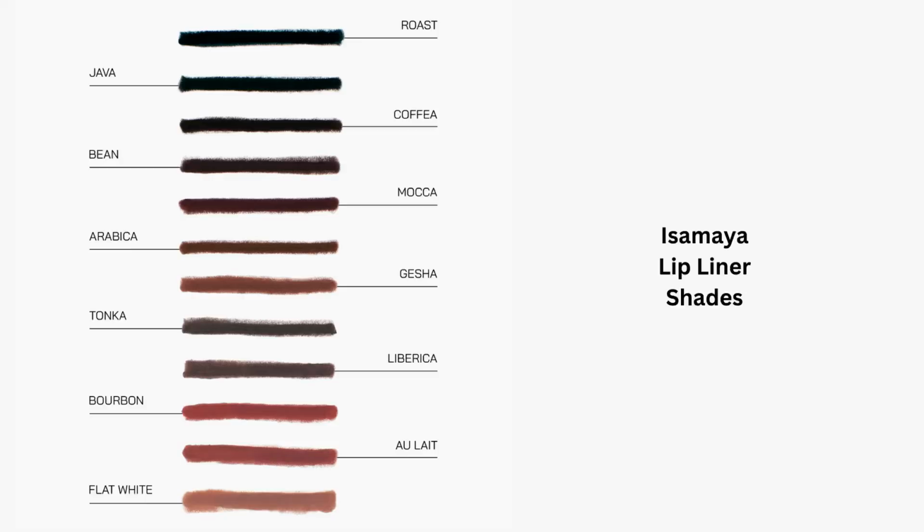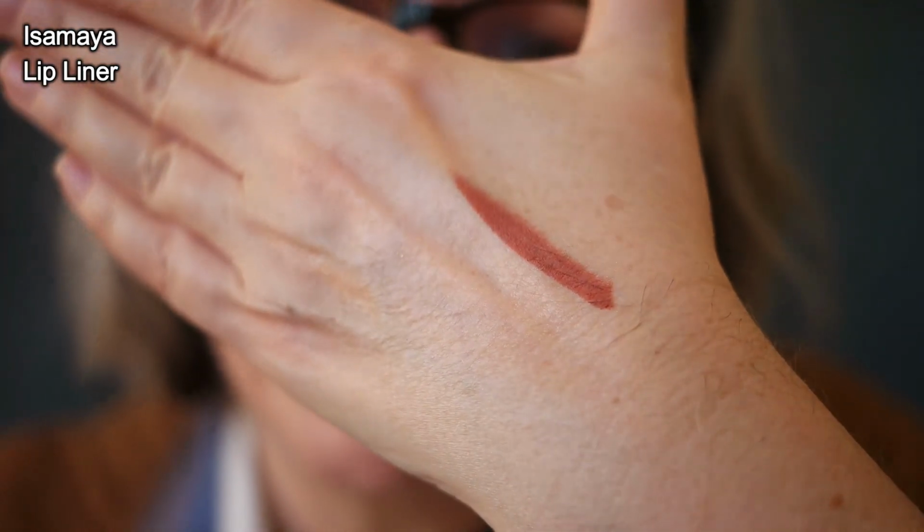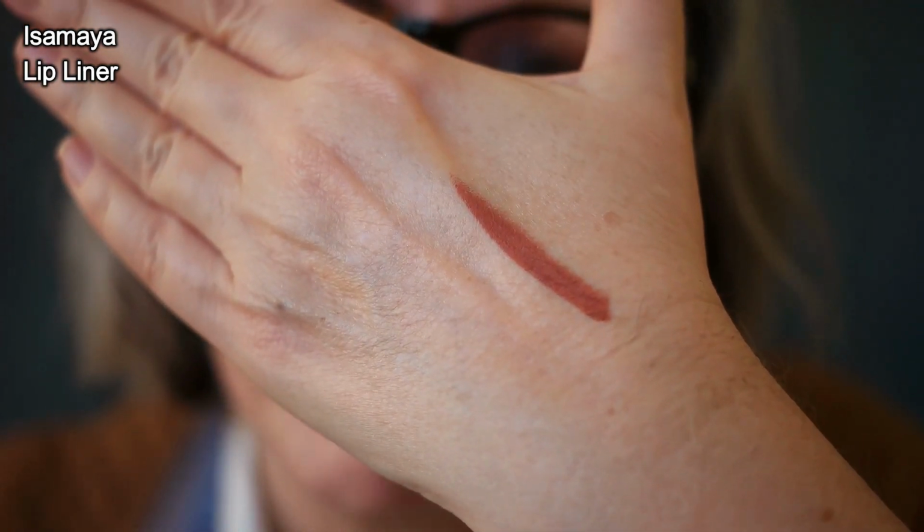And so they are supposed to be tonal lip liners, and regardless of which color you bought, they are supposed to work with any lipstick that you have. The color that I have is called Bourbon, and this is a medium pink, and I would say that even this one definitely has a lot of browniness to it. I think that probably would work fine with most of the lipsticks that I do use. But in general, I think that's a very nice lip liner.